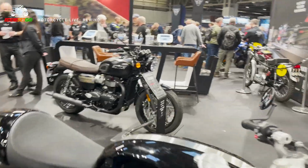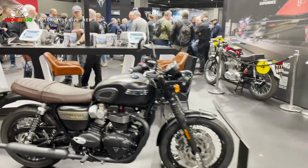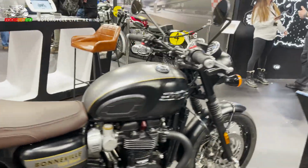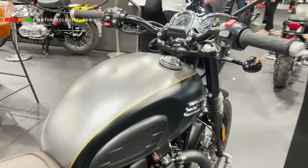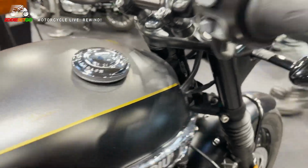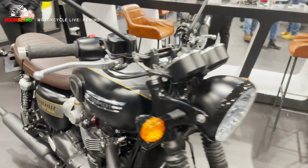We've got a Thruxton here. I've not ridden a Thruxton. Would love to ride a Thruxton. T120 black again with the Gold Line. It's wonderful Gold Line detailing. Let's bring it around here.